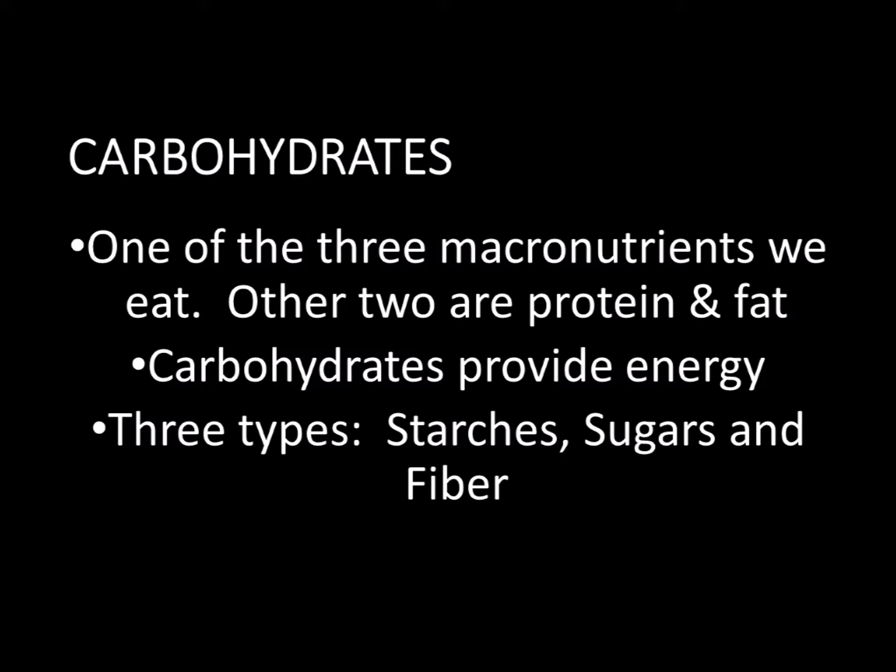Starches are found in vegetables like peas, corn, lima beans, and potatoes. Take a look, Bob. Oh, ixnay on the lima beans?